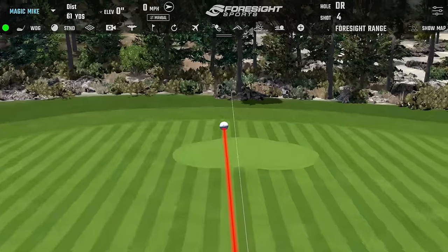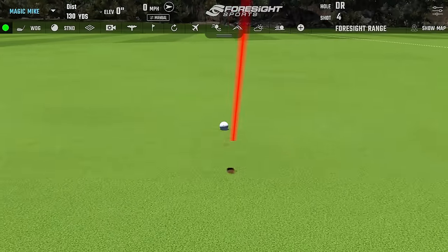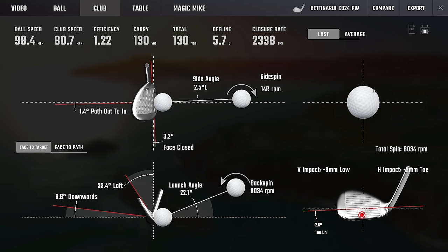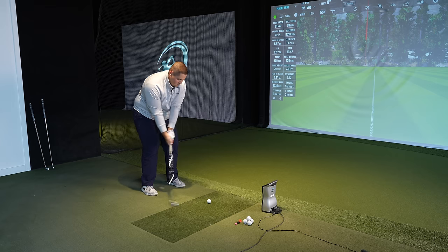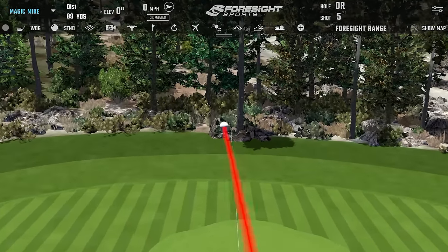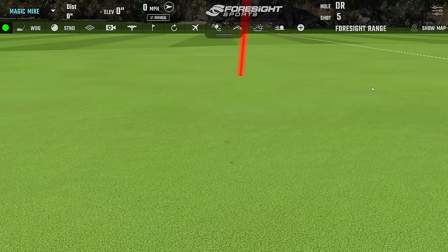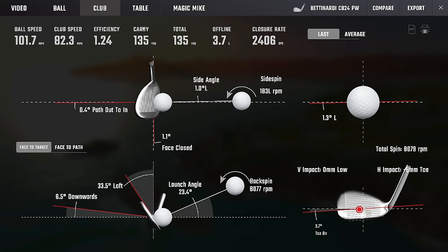That skinny. Oops. That sounded nice. I'm not saying this because I use a Bettinardi putter, but I do love the feel of these irons. They feel super soft, easy to hit. There's a couple of wedge shots in there that don't belong on a green. Okay, give me a couple more.